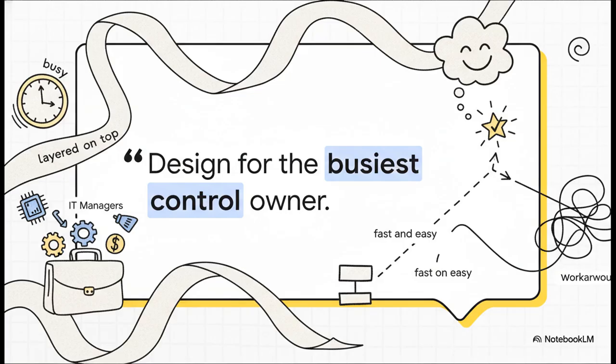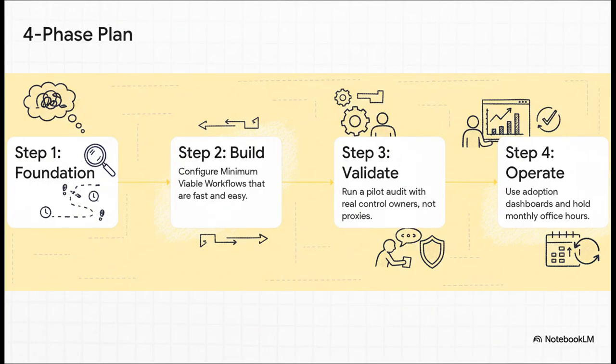Think about it. Your control owners aren't full-time GRC people. They're busy engineers, IT managers, finance folks. Compliance work is just one more thing piled on top of their day job. If your workflow isn't dead simple and super fast for them, they will find a workaround. I guarantee it. So how do we put that principle into practice?